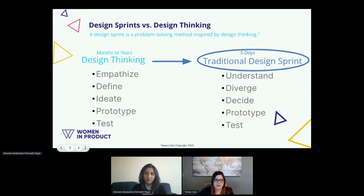And these are all words that sound very familiar to us in product management or UX and design, because we use this as part of our methodologies for product management and agile methodologies. So that was really fantastic, but similar to kind of waterfall kind of going out of style, so did design thinking. And Jake Knapp and the team at Google had come up with what's called a 5-day design sprint. And this is really what I would call a traditional design sprint. This is really what it started off as. So they took that design thinking methodology and they condensed it down into 5 similar stages: understanding, diverging, deciding, prototyping, and testing. So you're really focusing on 1 stage per day.